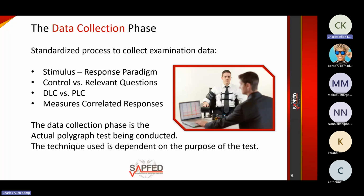Now, the data collection phase is what most people know as the actual polygraph test. It's a standardized process that we use to collect the examination data. So effectively, at this point, after the discussion is completed, once we've reviewed all the questions and we are certain that they understand the questions that we will be asking them on the test, we hook them up to the polygraph instrument. Now, a polygraph test is a very simple stimulus response paradigm test. And what that means is when we hook them up and we listen to see what's going on inside the body, we provide the test subject, which is the examinee, with a stimulus, which is the question. And then we see how they physiologically respond to that question. So it's very simple, stimulus response.